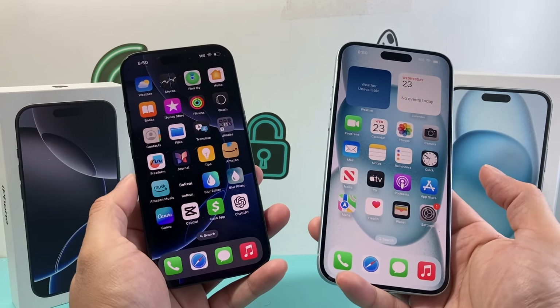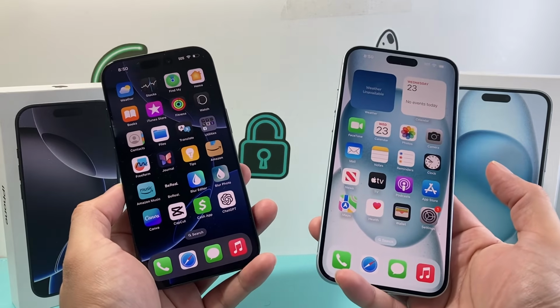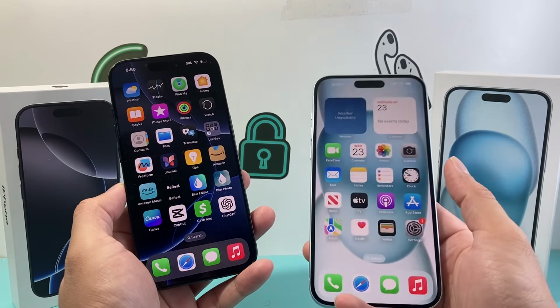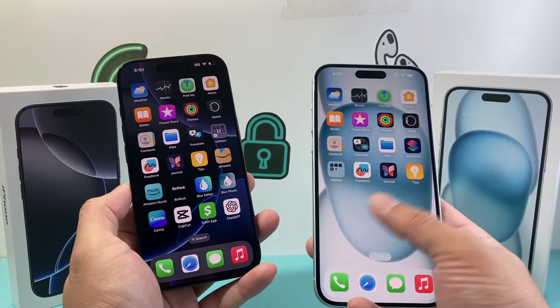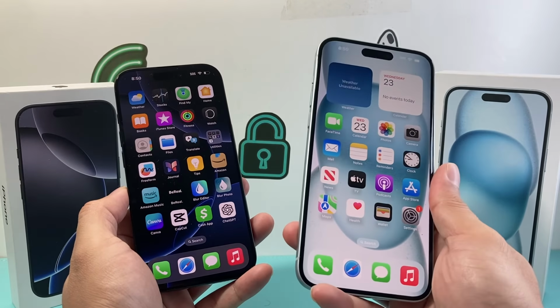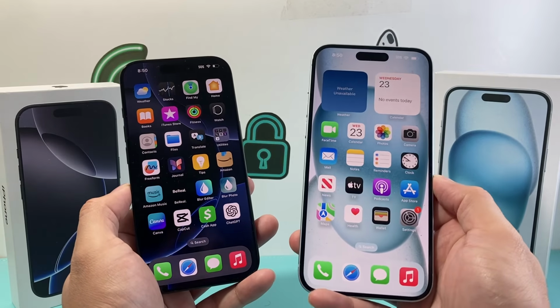So in terms of these two devices, both are good devices. If you have the 15 Plus and don't want to spend that $1,000 to upgrade to the 16 or trade it in, you don't have to. You can still use this device for a good couple more years to go, and it just got the major update as well.